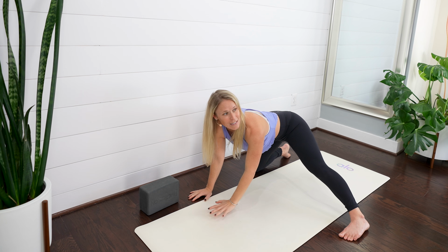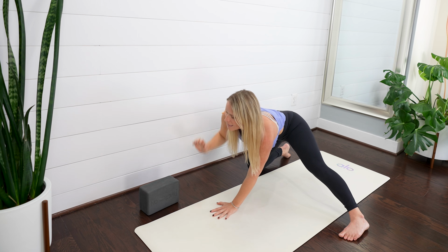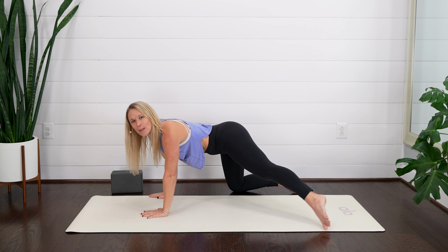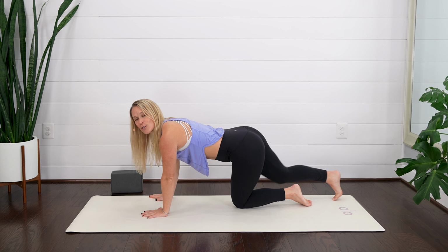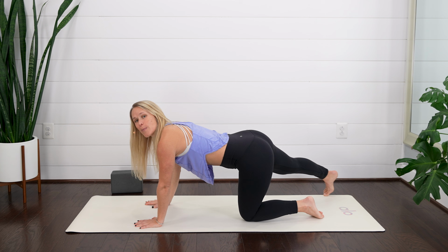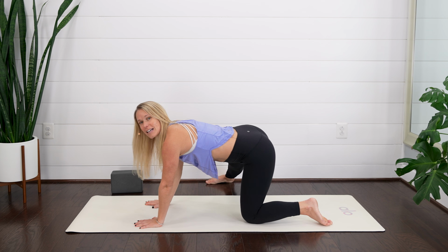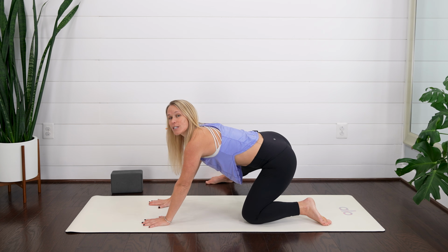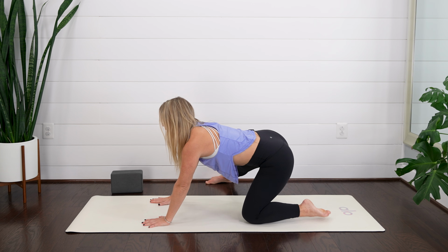Getting more mobility in this trunk and rib cage area is really helpful for our breath, so we can connect with that pelvic floor a little more. Take that left leg, sweep your left leg back behind, and then we'll switch. Take your right leg, send your right leg straight back behind, and we're going to bring that leg up and over towards the right-hand side. Sink those hips back. Think of lifting your tailbone towards the sky, feeling a gentle stretch in that right inner thigh.